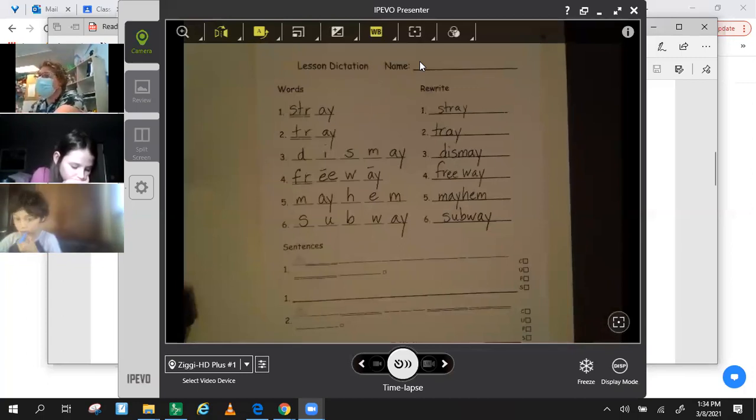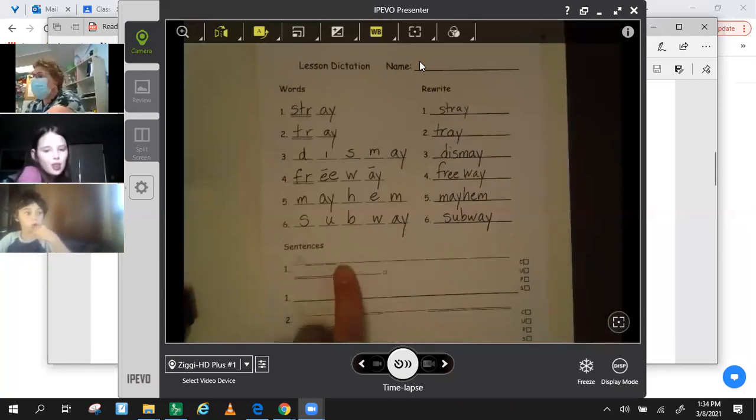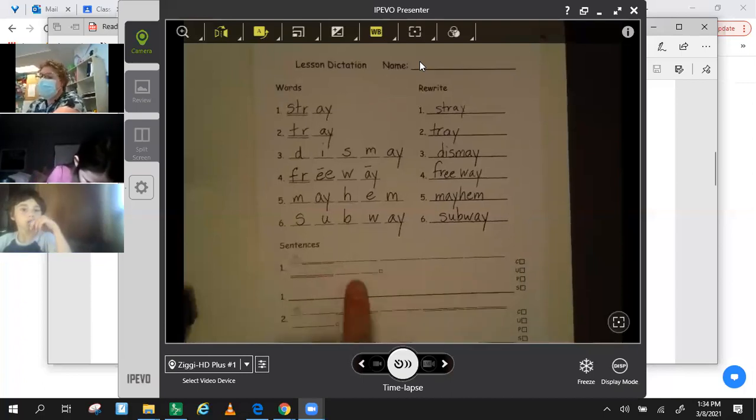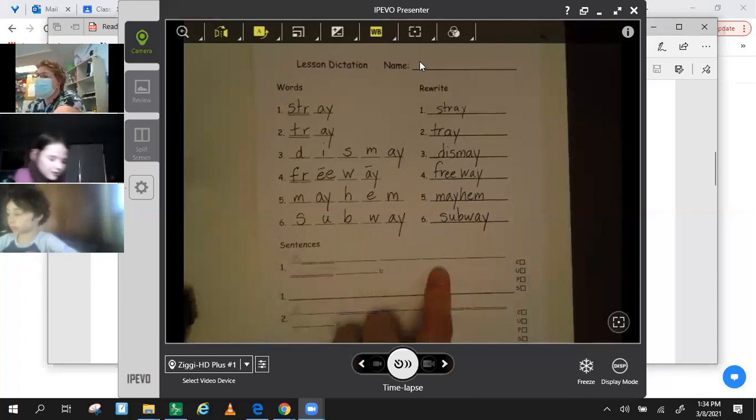Number one, the sentence. Listen to it first before you start writing. The hay will sway in the wind. The hay will sway in the wind.